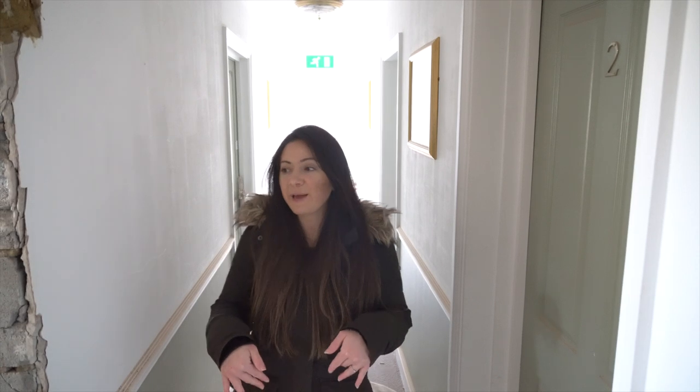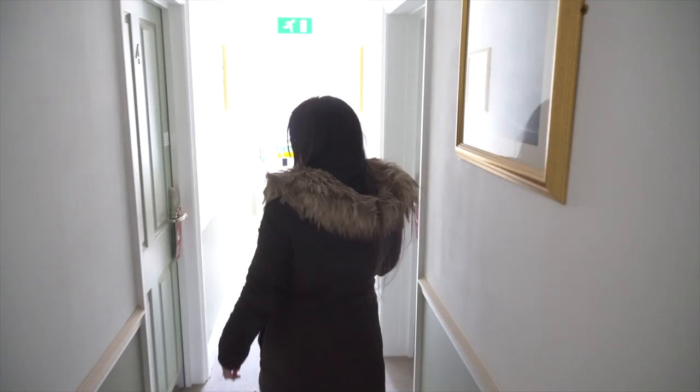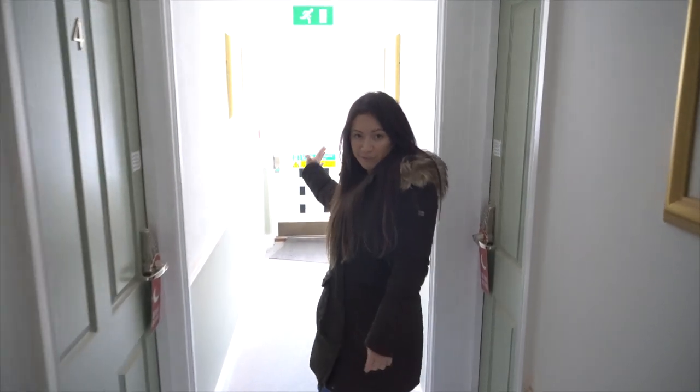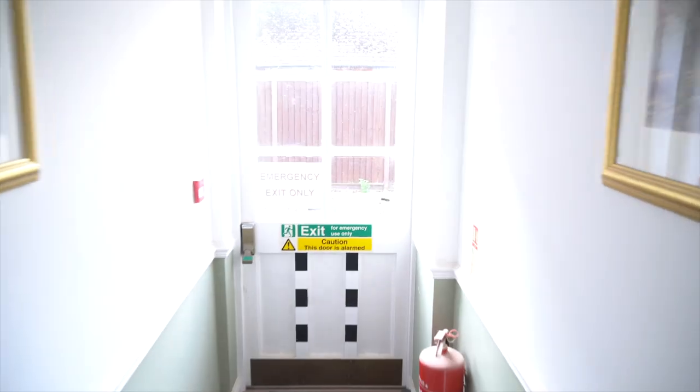Okay, so I've jumped back out into HMO 1's corridor. So obviously we've just been all in that area and behind you. But then these are the three remaining bedrooms, which at the moment they're locked. But this will then become the front door. So that's how you will come into HMO 1.